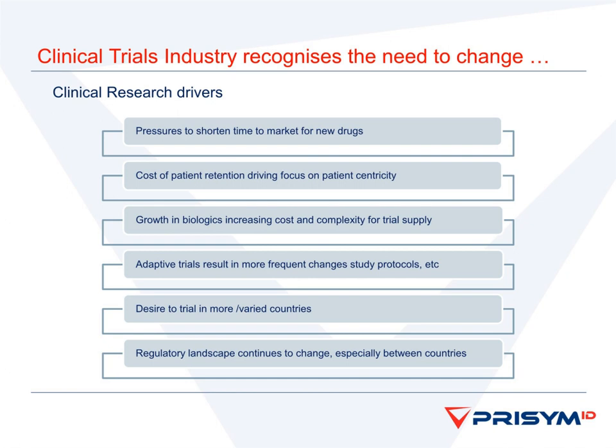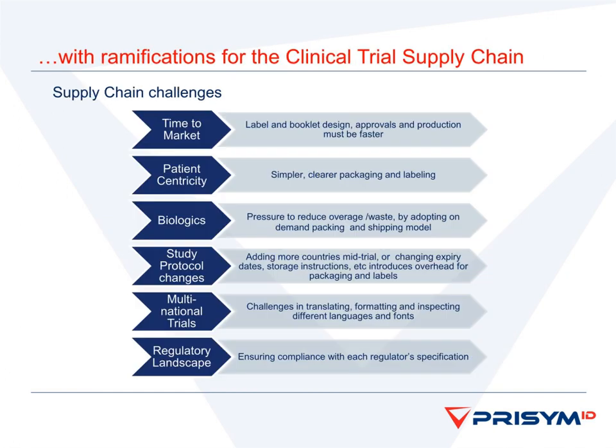Thanks very much, Jason. No, perfect, great. So we've covered what industry changes are occurring in clinical research. So now let's consider the impact these have on the clinical trial supply chain, in particular how your packaging and labelling operations are affected. Firstly, let us consider the time to market.